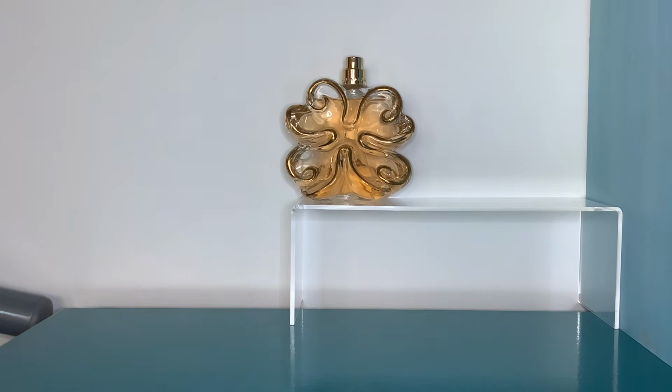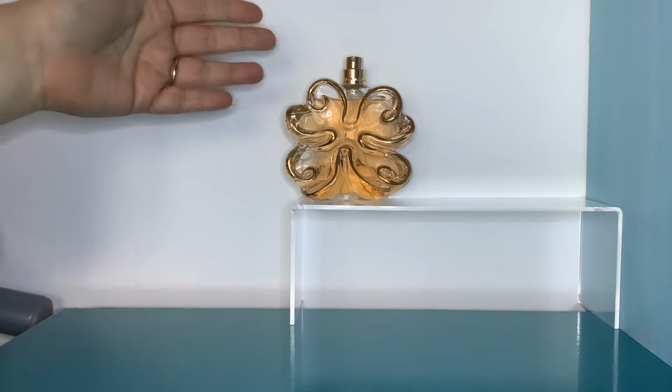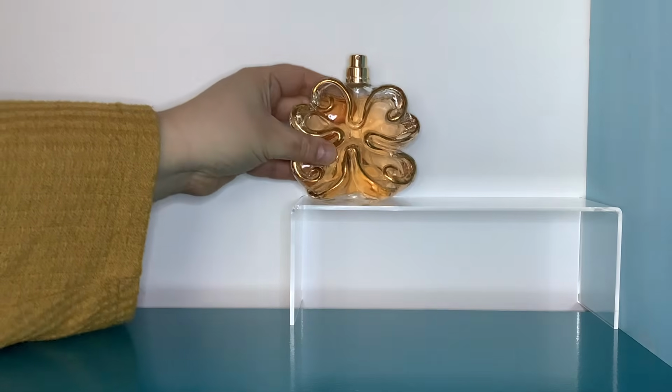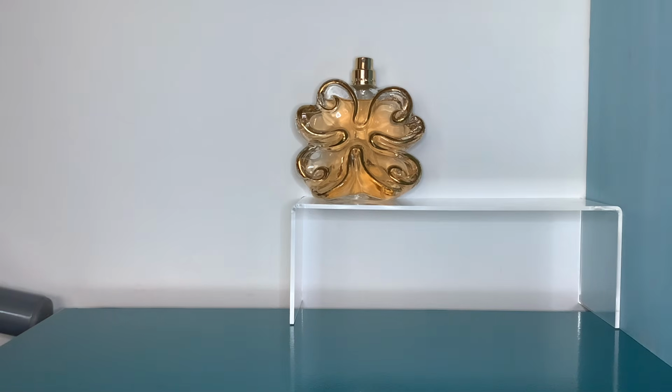I don't know if this is because whoever I bought this from broke it or something happened to it, or whether this is a tester. It doesn't really say on the bottom, but this is from Pacific Creations back when the original Lolita Lempicka were created by them. And this is a perfume that I was like, I don't know if I'm going to like this because, okay, let me just start by giving you the notes, because this does not, I think, sound like something that I would particularly enjoy apart from a couple of notes here.